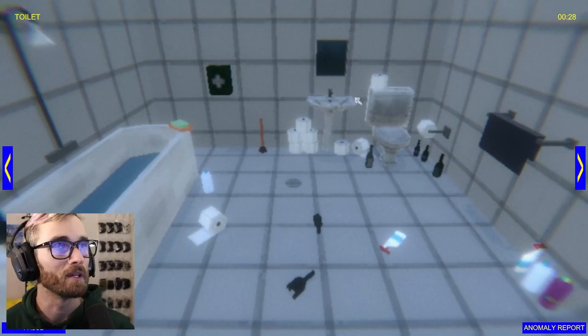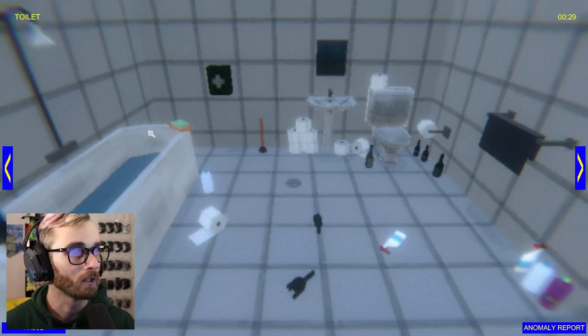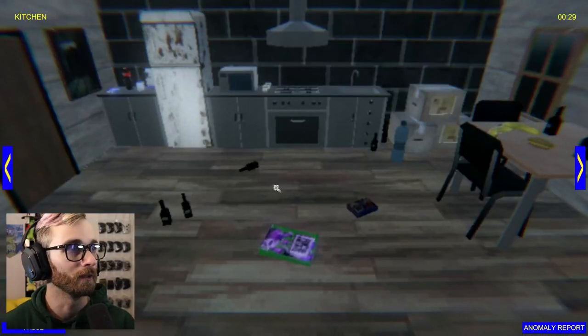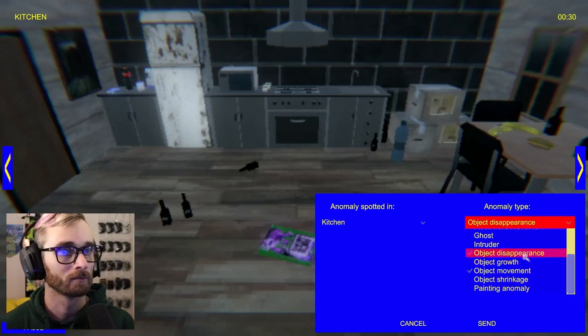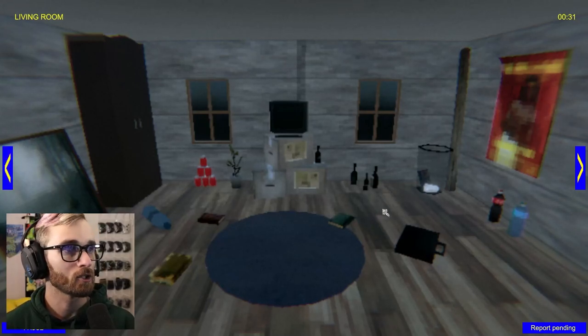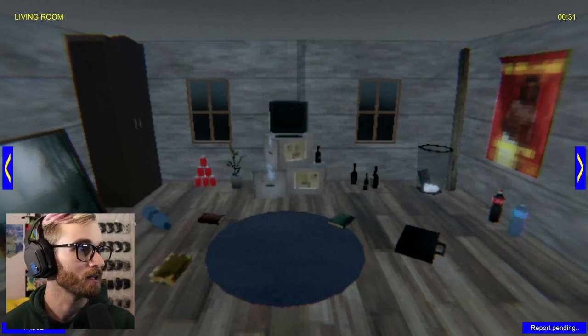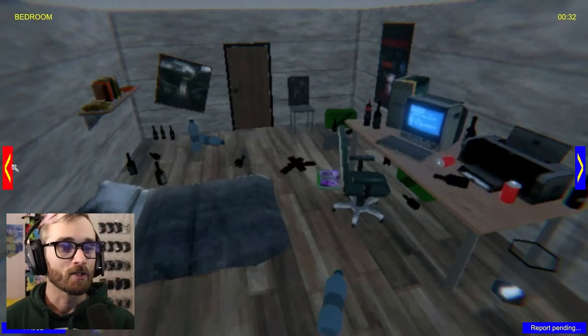I saw, like, no abyss anomalies, no ghosts, no intruders, nothing growing. Chair's gone, missing item in the kitchen. Extra item maybe in here. I don't remember that suitcase. Oh, wait, maybe I do. This is tough.